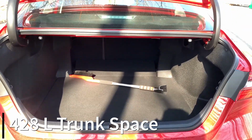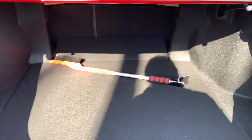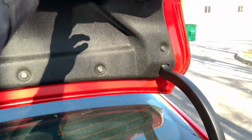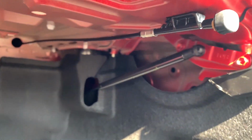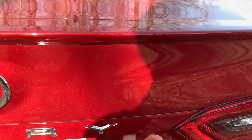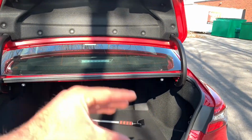There is my shadow. There's a snow brush because it's Canada, and you just never know sometimes. So a little over 400 liters of cargo space, a little portion off to the left, portion off to the right, and all good. Oh, another bonus thing here is that it's on hydraulics. So I will do that again for you. Just pop it open, and you'll see it opens all the way. It just doesn't release and kind of dangle there.